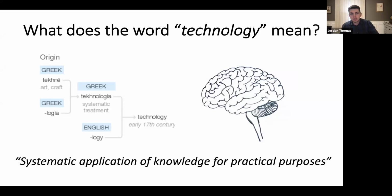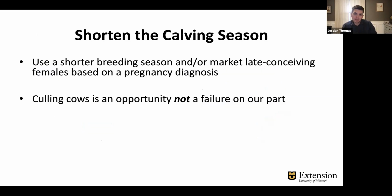And so, if we're going to use a CIDR, or we're going to use prostaglandin, or we're going to use an Estrotect patch, or whatever it is, when we use those tools, those technologies, those inventions, we really have to use them in the context of a system that makes sense practically. And I think that system has to be focused on shortening the calving season. And we have several ways to do that. One is we can use a shorter breeding season. And the other one is that we can market late conceiving females based on a pregnancy diagnosis.